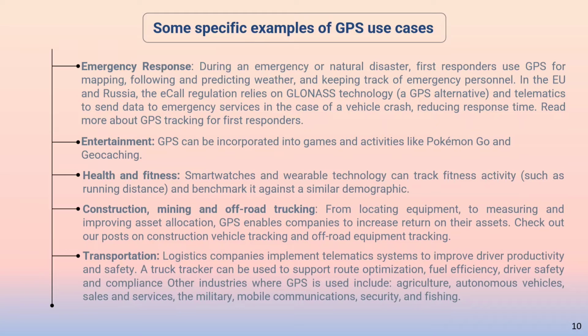Smartwatches and wearable technology can track fitness activities such as running a distance and benchmark it against a similar demographic. Construction, mining, and off road trucking. From locating equipment to measuring and improving asset allocation, GPS enables companies to increase return on their assets. Check out our post on construction vehicle tracking and off road equipment tracking.